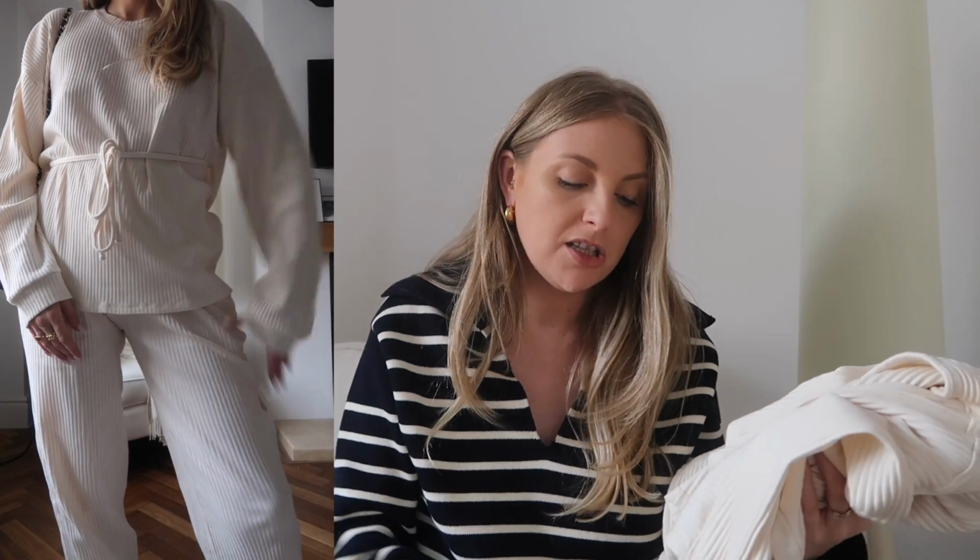So I feel like, you do buy them separately, but they are so easy to mix and match, and so soft, and they have them in lots of different colours. So I really like they have a denim blue colour, which I feel like is really nice.